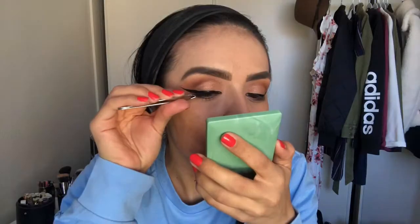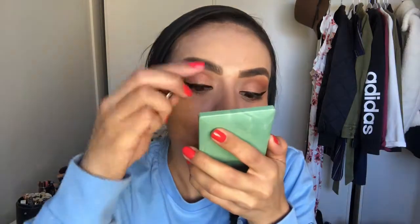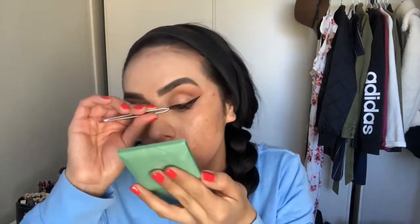Oh wow, and it comes with tweezers. I didn't know that. It's kind of nice, but I don't know how to feel about them. And the lashes are looking like this. What do you guys think?